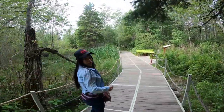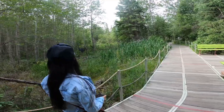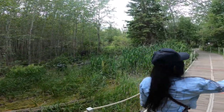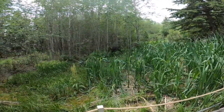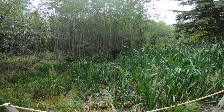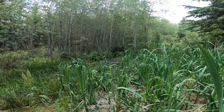So what do you think so far? It's really cool. I like it. Oh, did you see that? A giant mosquito? It looks like a giant mosquito. Right there. Yeah, I think that's a little exaggerated. I don't think the dinosaurs had one that big. That's scary.